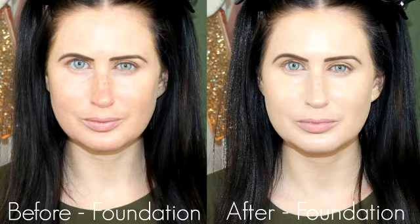So I'm gonna let this sink in before I put on the bronzer, and I'll also just quickly insert a before and after so you can see it. You don't actually need much on the brush to give you coverage, and I just find sort of like tapping it and then buffing it out works well. The colour is also really nice, it's a really nice match.